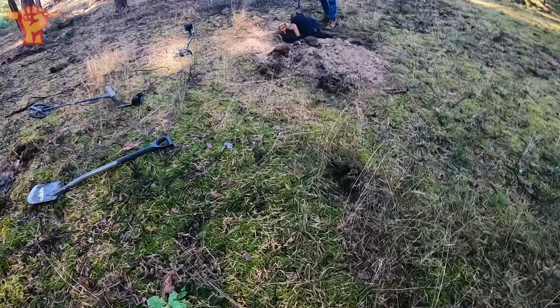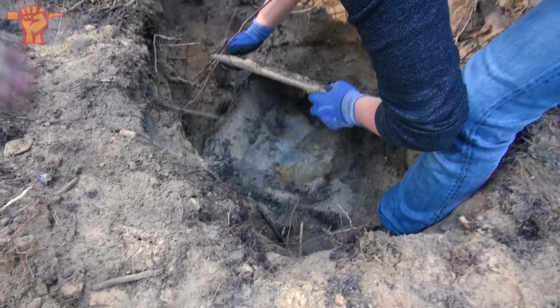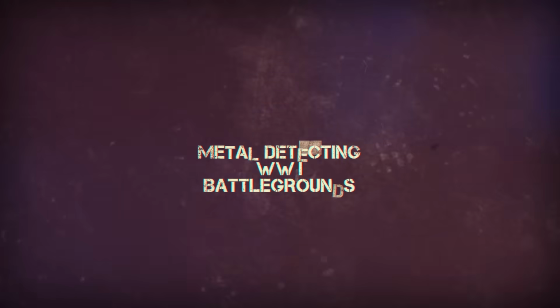Faye and Jack in the back there are working on a very deep signal. I do see a corner there. Let's see what we have here. It looks like tiles. Oh, what's down there? What is that?